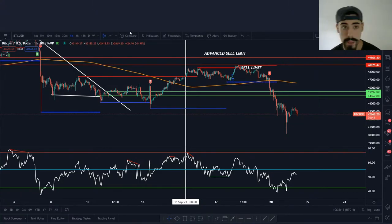Let's wait to see if it breaks to the upside and gives us that opportunity for the 30, 50 pips to the upside. If it continues to sell and just continue to push down and down and down, then I guess it won't give us that entry, right? But so far, that's what we're waiting for.